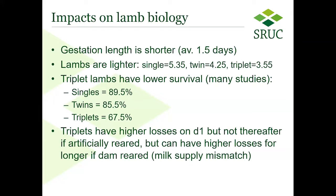So several studies have shown that those higher losses tend to occur on day 1. And we know that's the time that most lambs are lost anyway. But if the lambs are then artificially reared, they can have a similar rate of survival as artificially rearing a twin or another lamb. But those losses tend to go on for a little bit longer if they're reared by the dam. And there's a suggestion that this can be because some ewes don't have sufficient milk to be able to feed 3 quite as well.